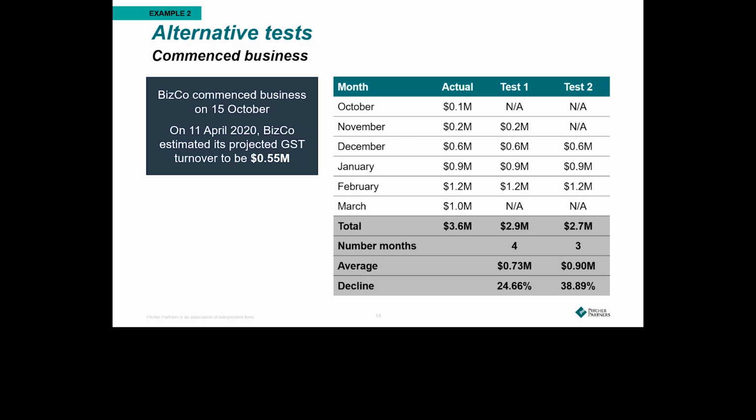So if we're looking at test number 1, what do we need to do? Because we've started prior to February, it says, let's look at the average of all the months, starting from the month after you commence, i.e. November, and finishing on the month before March, so finishing in February. Now I'll take that result, which is, as you can see in the table, 2.9 million. That's the total of those 4 months. And because there's 4 months, we would take an average. It would give you 0.73 million as the average of those 4 months. That becomes your comparison amount.